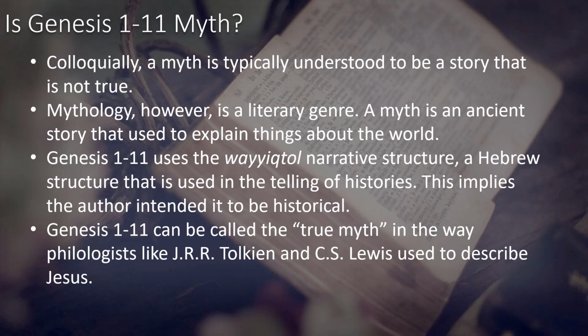And mythology is really a literary genre that is trying to explain something about the world. That's fundamentally what mythology is. So when we look at the Genesis 1 through 11 account, that's really what it's documenting: the unfolding of the world, the creation of the world, how we got language, how we got sin, where did people come from, all these kinds of worldview questions that mythology attempts to answer. And as a literary genre, we see this in virtually every culture that we know to exist. But that's not to say that Genesis 1 through 11 is not history.